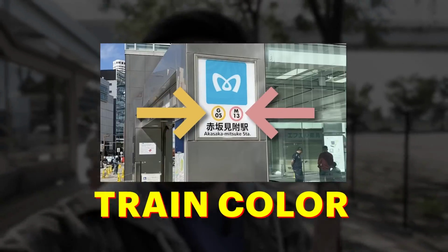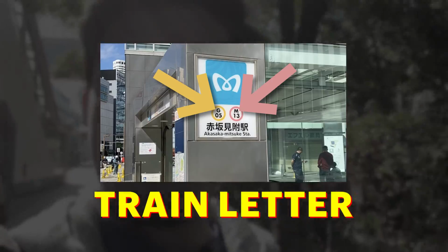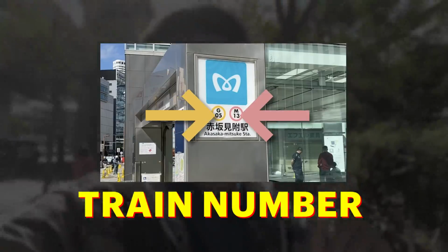First thing that you should always remember or check is the train color. That train color will tell you if you're on the right track. Number two is the train letter. So you will see there's a circle of color and there is a letter. A combination of the letter and the color will tell you if you are on the proper or the correct train. And the third one is the number. Make sure that you are on the correct number.